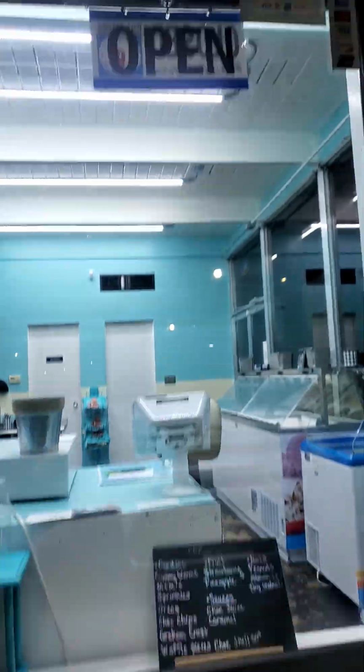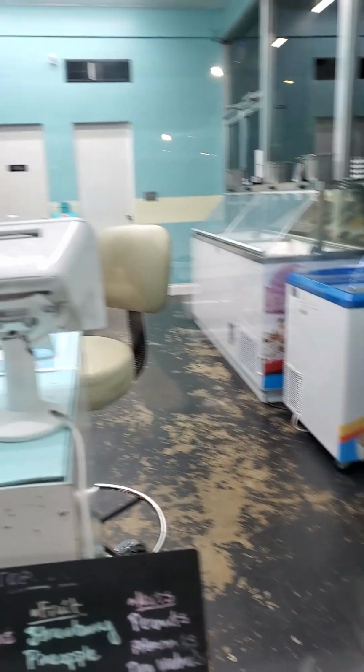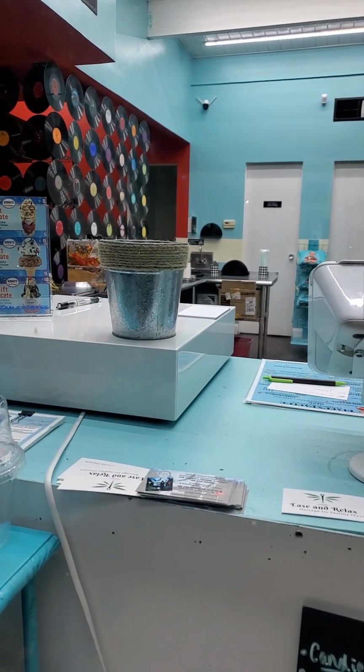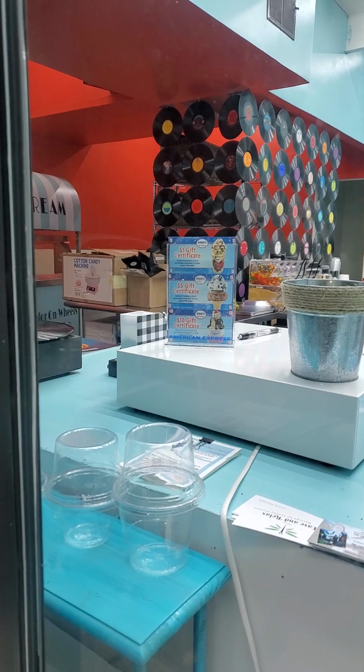And look. So little, huh? That's so cool. Wonder what's in there. Well, I guess it looks like they're closed. Wait, no, they're not closed.